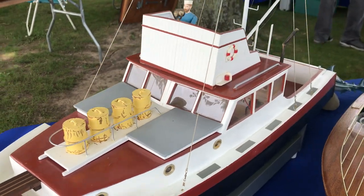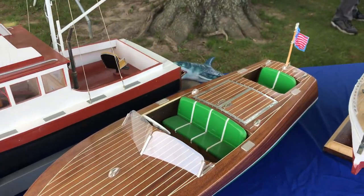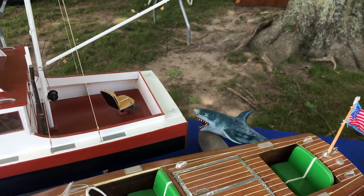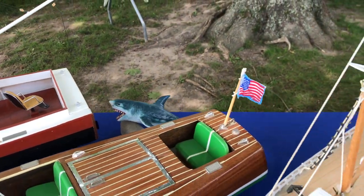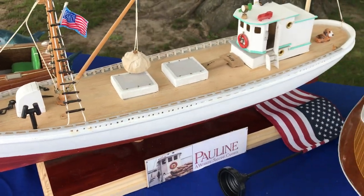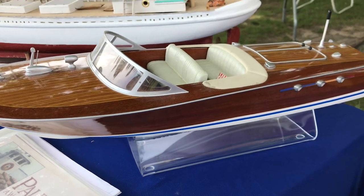We got the Orca model boat here, from the original Jaws movie. Antique boat. And there's Jaws trying to get to the back of the boat. Pauline sardine carrier. Another antique classic boat.